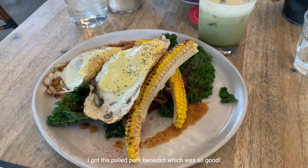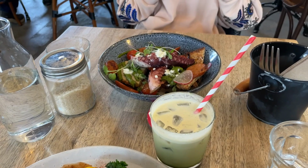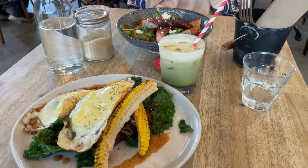So I got the pulled pork Benedict, and my friend got the Krogan, which is fried octopus, something like that.